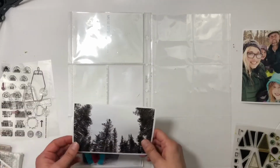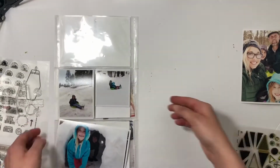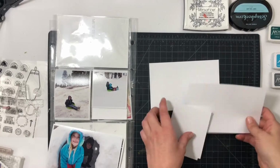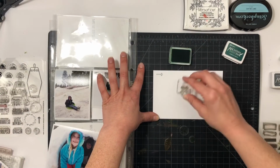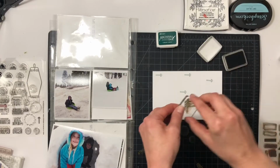So I'm going to lay out my photos and make sure I have them in the order that I want. I don't think I'm going to wind up using the tree photo. I was thinking about doing a 4x6 flip pocket, but I'm not going to. So I'm going to pull out some white cardstock, and I'm going to go ahead and start stamping my pattern on my 4x6 card. It's just going to be some random stamping.